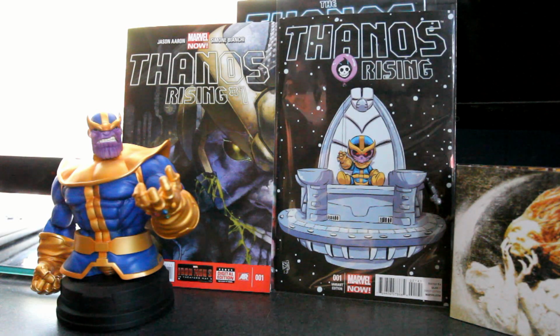The issue came out today, which is April 3rd, 2013, and I have two different copies of the first issue. Of course, the only difference is the cover. The issue on the left is the standard version that you'll be finding everywhere, and the issue on the right is one of the variants. I got mine at That's Entertainment in Worcester, and they had another variant that was just a plain white cover, but that really doesn't do anything for me.